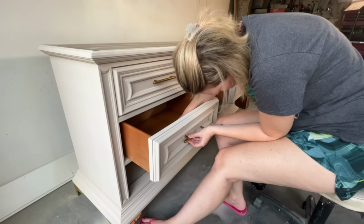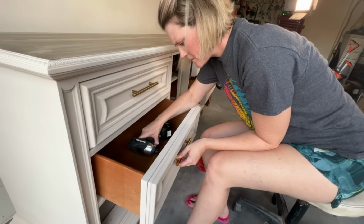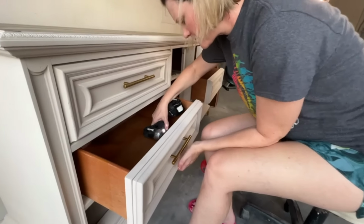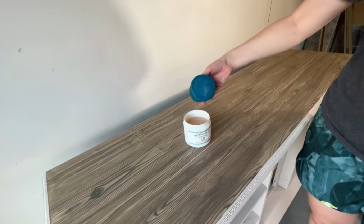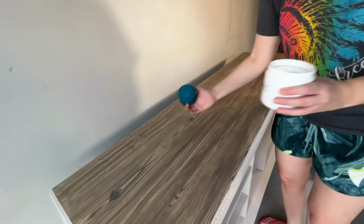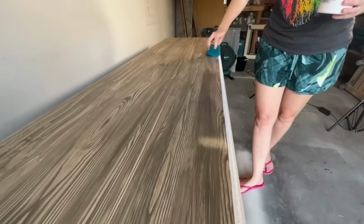I added simple gold bars and gold feet to the bottom of this dresser just to give it a little bit of elevation and a less dated look. And to make sure that the top had an extra durable finish, I used Retiket's polyurethane top coat.